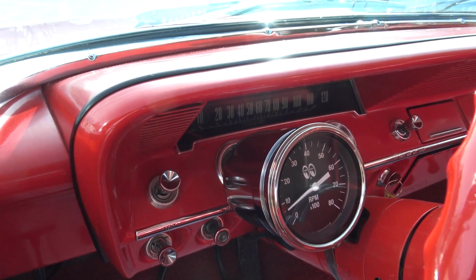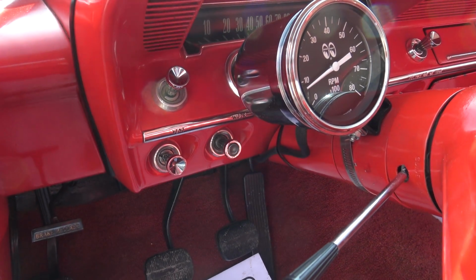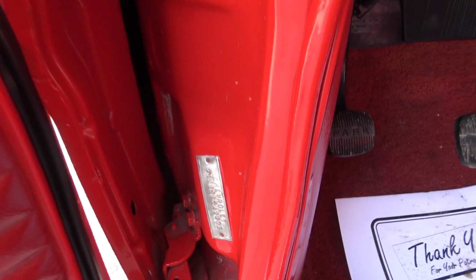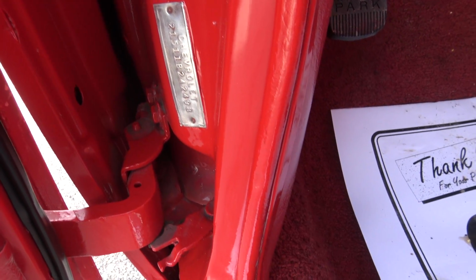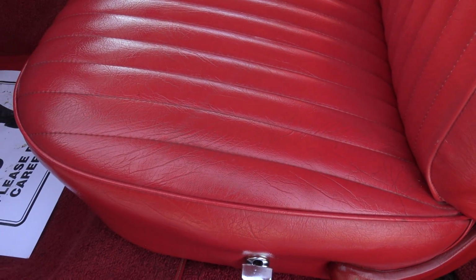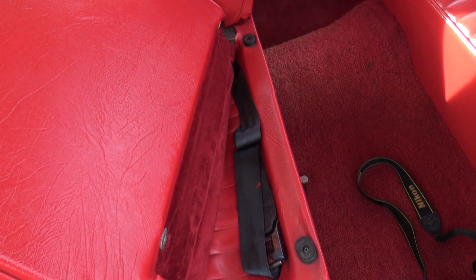Again, the dash pad is excellent. Heater works great. We got some great heat going on in here. The VIN number plate's easy to read. Jam pane is excellent. As we come in and out of this driver's seat, there's no tears or bad marks on that cord anywhere. The back of the back seat's in great shape. This is all wonderful.